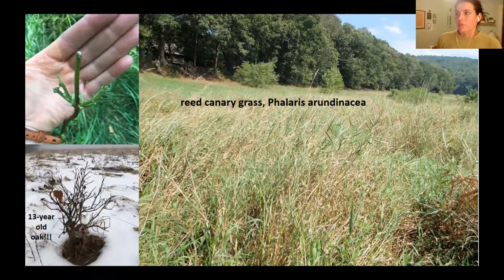And because of that and how persistent it is on the landscape, we've seen reed canary grass take over a lot of these old sites. The way that it grows is that it forms these dense single species stands that outcompete any other native species. And once it's established, it creates this dense mat of thatch that prevents the seeds of any other species getting down to reach bare soil to germinate.